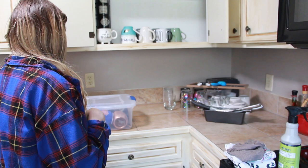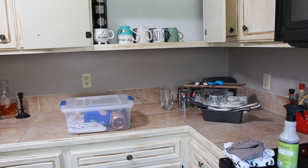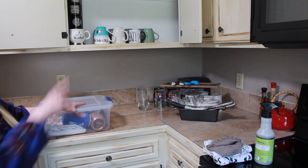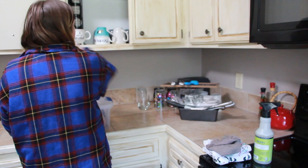Okay, that's that. I have a donation pile right over there in the corner. I'll see if Mama wants some of it before I donate it all, but yeah, that's the donation pile as of right now. This is gonna go up here in these cabinets, but I'm gonna have to do those, and then we will be done for today.